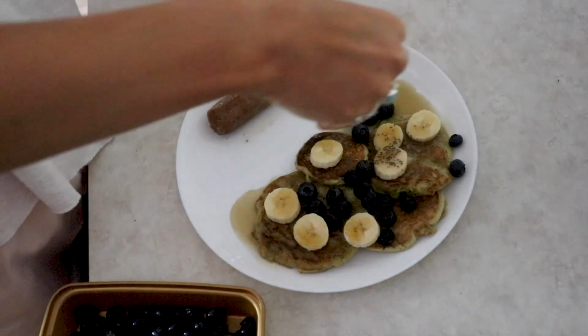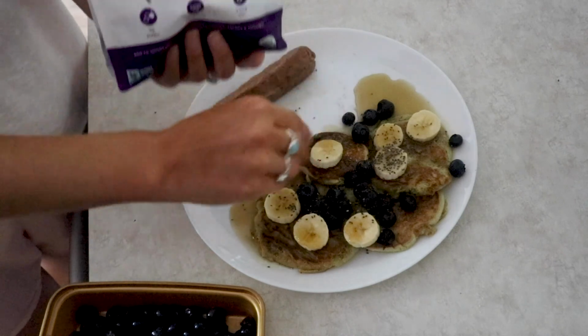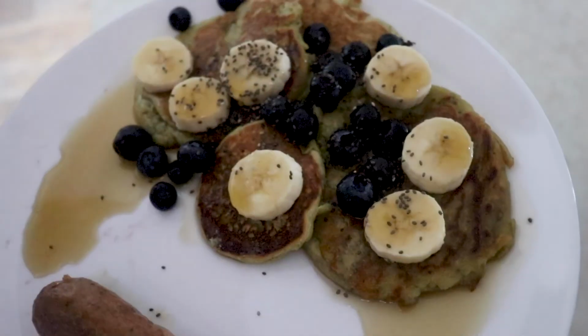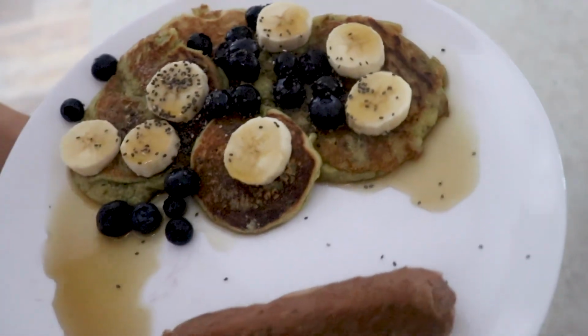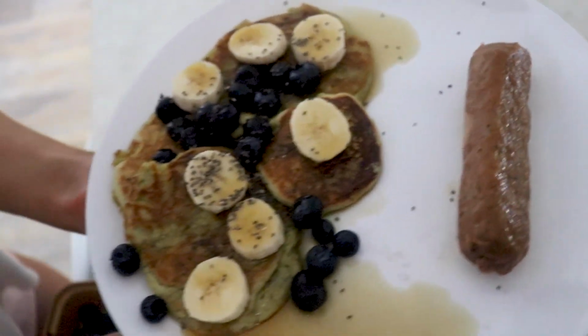And then added some chia seeds on top for a little bit more of their health properties, because I love chia seeds, and it's a really great superfood to add into your diet just to get all those extra nutrients, because they're so small, but those little suckers are packed with stuff, I'm telling you.